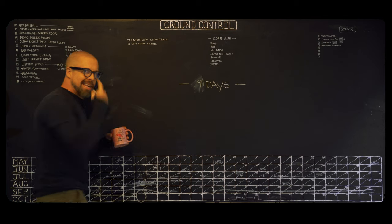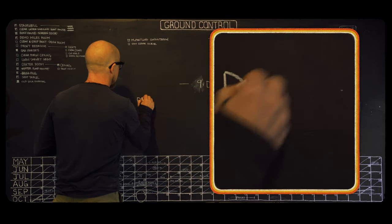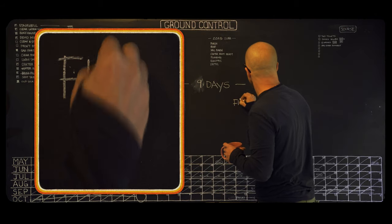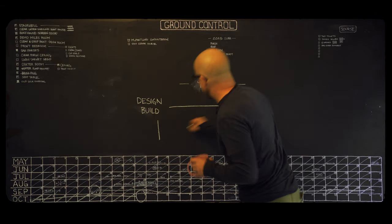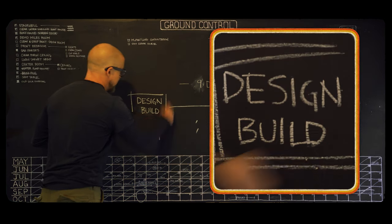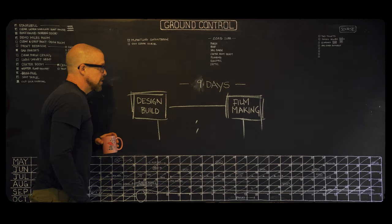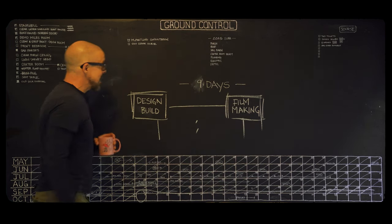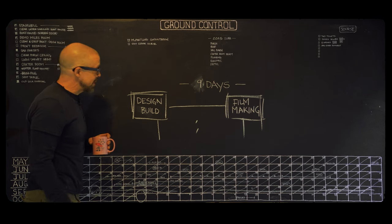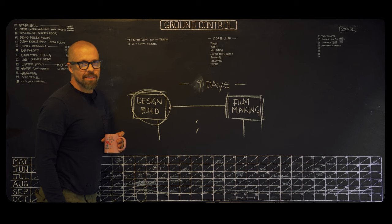The ratio of labor between the designing and building and the filmmaking is really about 1 to 1. Now, I love the designing and building, and I love the filmmaking, so the time demands of either one is not a problem until available time becomes limited. When that happens, the designing and building tends to win out.